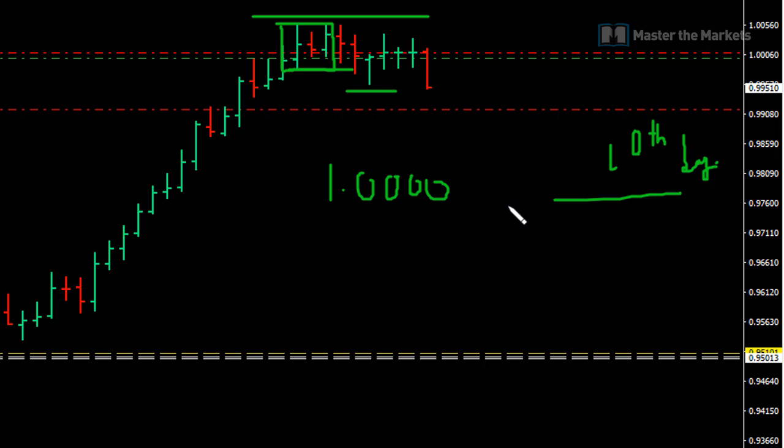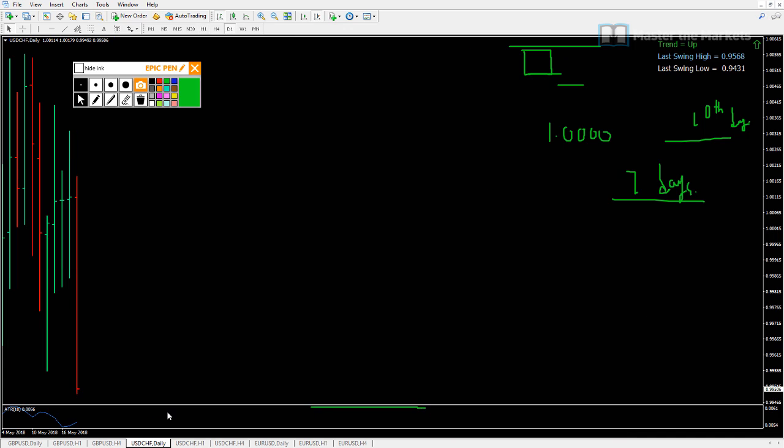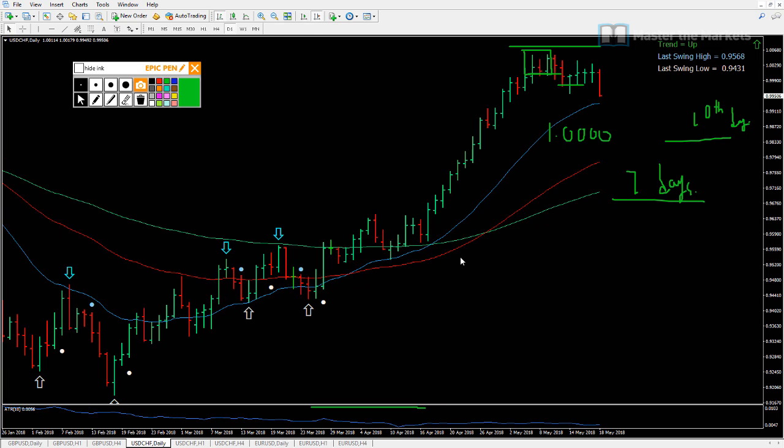Now, in our rules, we have a rule saying that in 7 days it's got to confirm its high. Let me put it all into perspective. You can see on the 1 hour time frame how it's really falling much further down, and you can see that on the daily time frame as well. We look to analyze it between different charts as well. Now, what is the point that I'm looking to drive across to you guys at the moment?